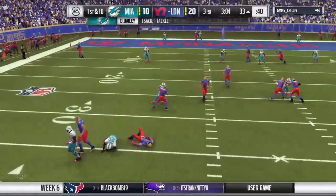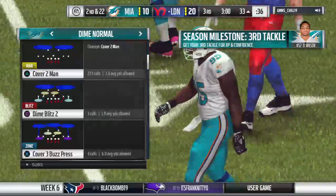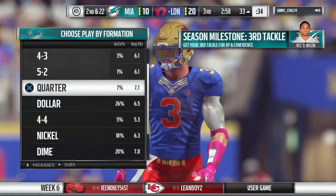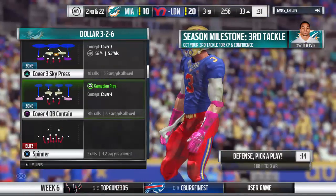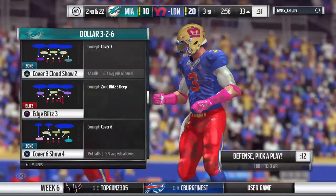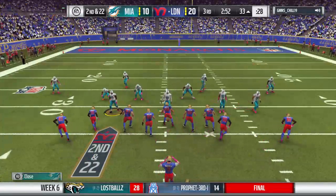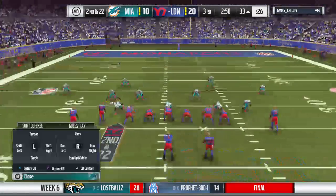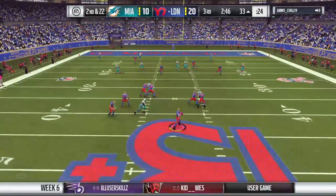And no escaping this time as he'll go down. They got him for a sack. It looks like a 12-yard loss there on the first down sack. And this seemingly endless drive continues. No, check. Here we go. Now a shotgun snap as they'll look to throw.